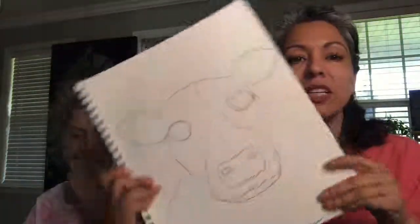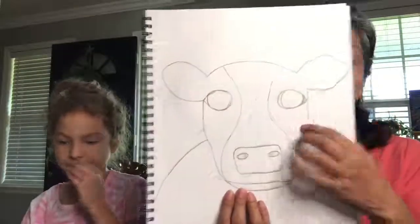And today we just wanted to pop in here to share something fun that Sophia and I did today. We had a challenge and we painted a cow. And we started with the sketch like this. And we each painted with acrylic paints, and we did it very different.